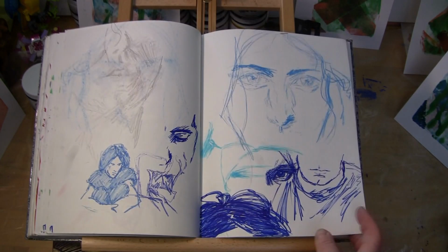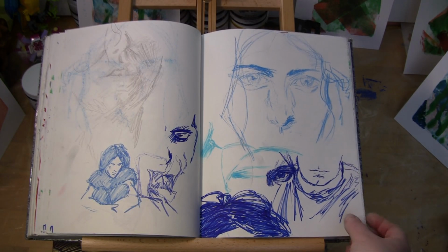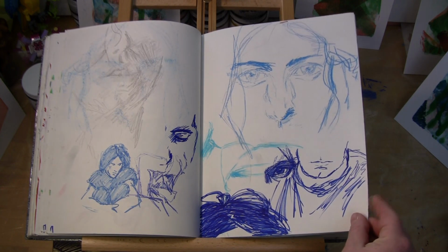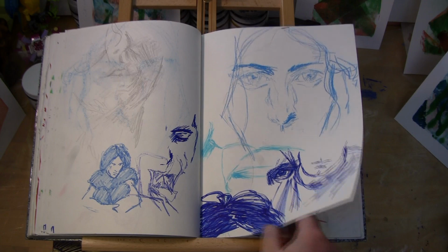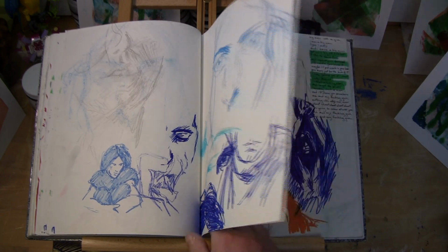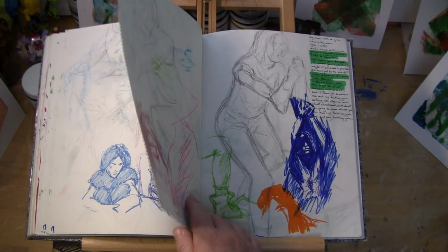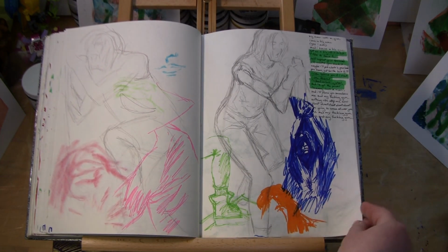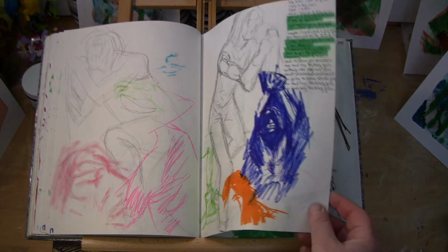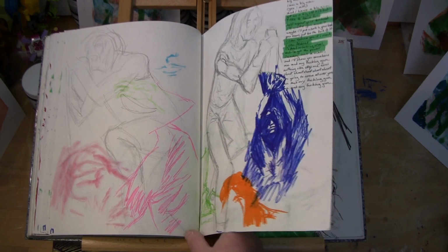Nice little old blue. You can tell that this is getting towards the last quarter of the sketchbook, because I wasn't packing out the spreads as much. I don't know if I was just getting bored of the project, or I didn't have as much time, or what. Or maybe I figured at some point I would come and finish these spreads off, and then just never did.